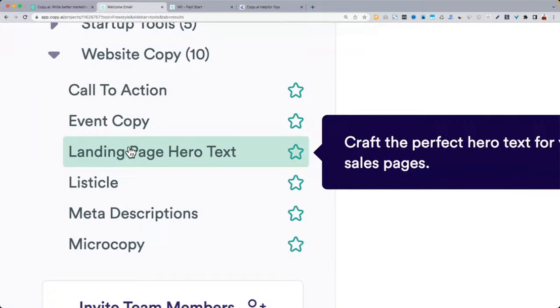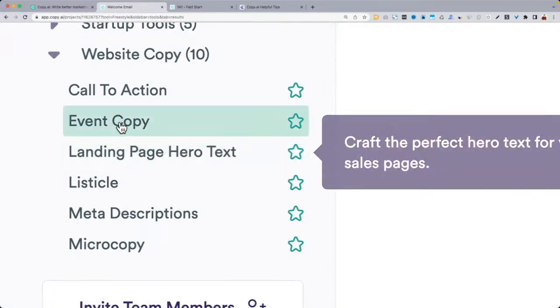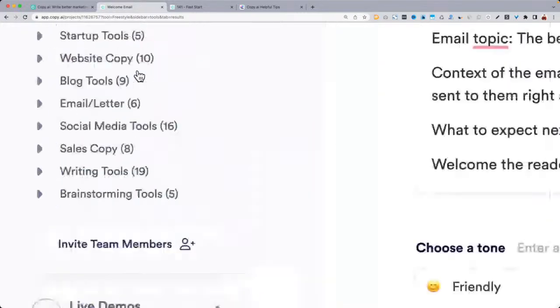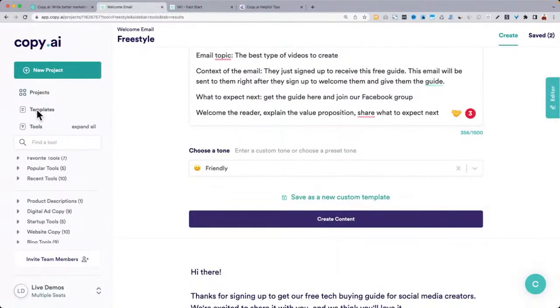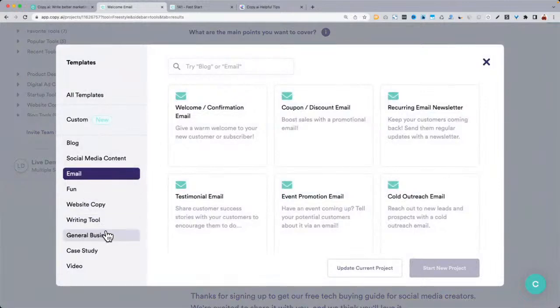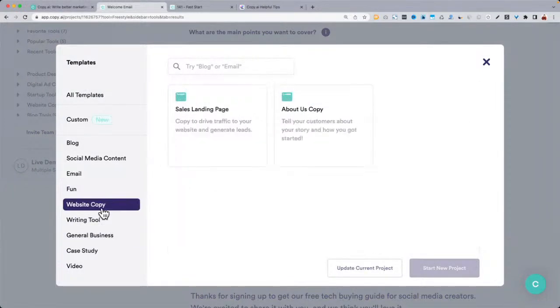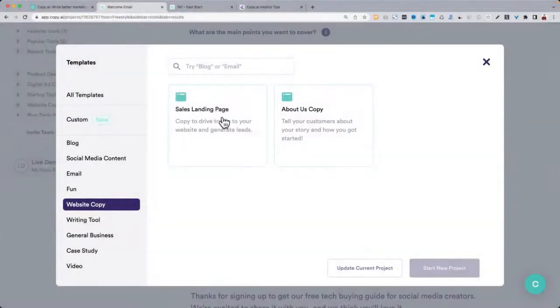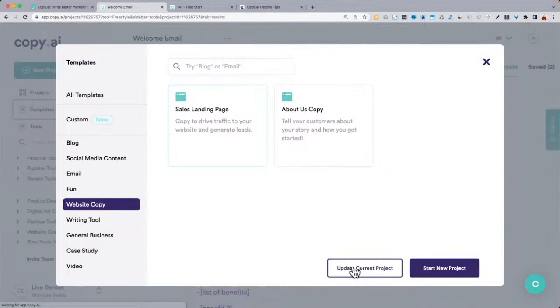And that was all that the AI was capable of in the past. It required a lot of very specific training. So all of these are trained specifically to do something. But what I recommend is actually, if you look at the templates now, these actually use the freestyle tool. So if we look at website copy, you'll see sales landing page and about us. And again, that's a good starting point. So let's take a look here at the landing page. Let's just update the current project.